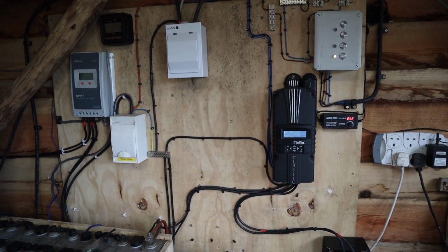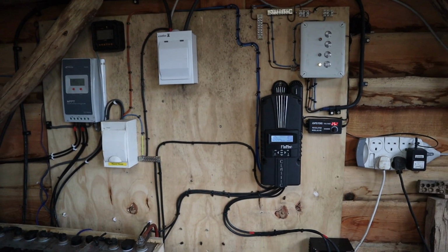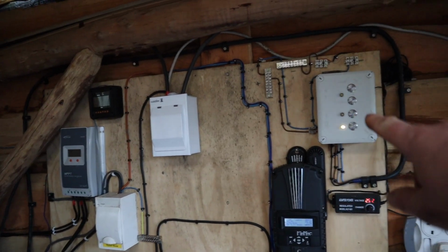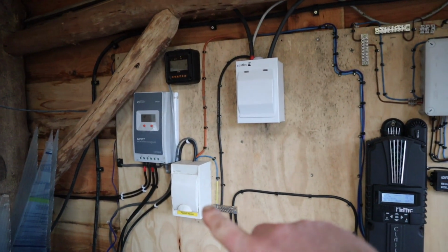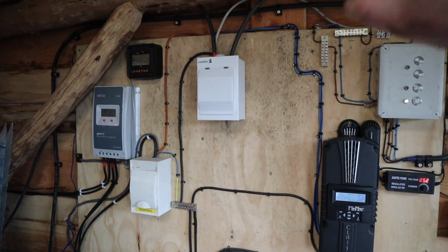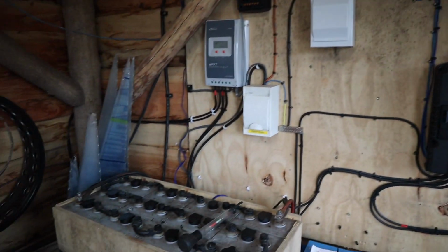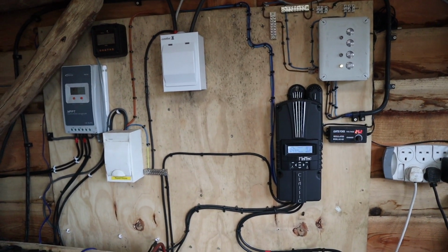So this is where the power comes in. It's a little bit messy at the moment. I've been making some changes, but the hydroelectric comes in here into the controller. We have a hydroelectric nozzle control there, a solar charge controller, the RCD for the roundhouse, the RCD for the workshop. Some of this is temporary at the moment as it's still under construction. Oh, and the battery bank there. That's our power hub.